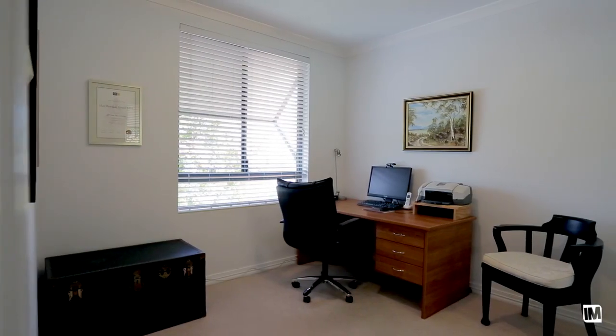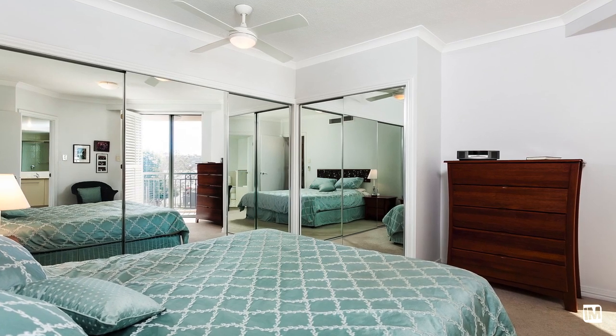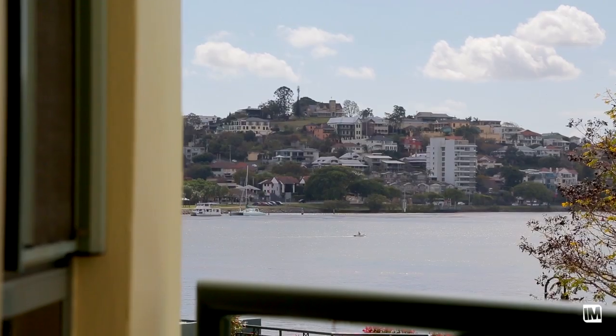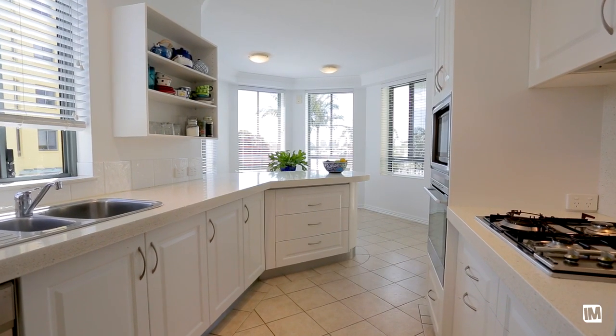There's three bedrooms and two bathrooms. The ensuite and master suite also have a balcony with a view back to the river. Very well appointed. The kitchen has been updated. It's very modern in presentation.